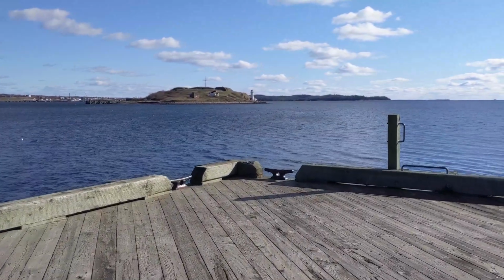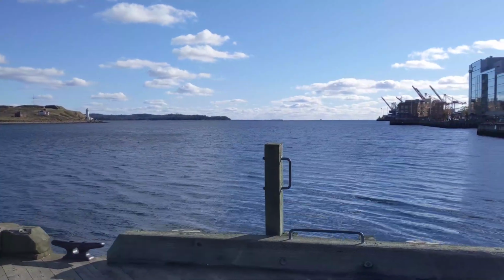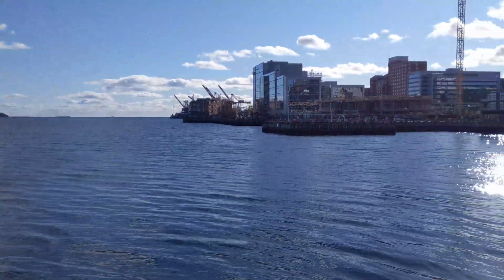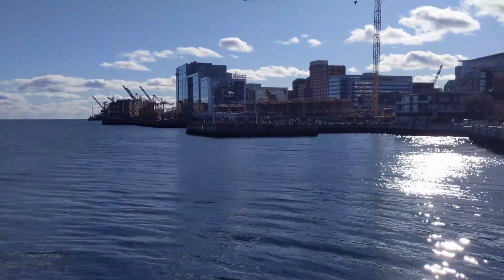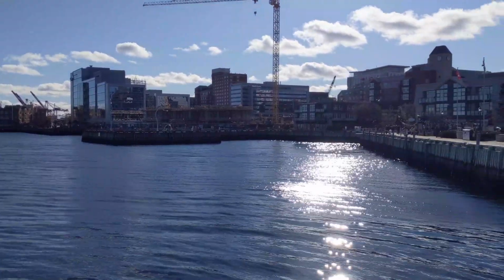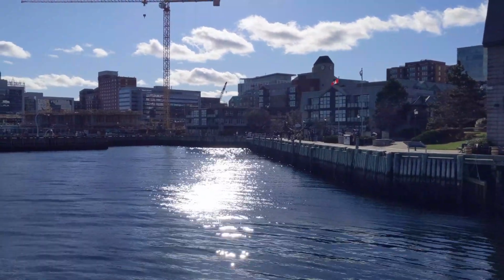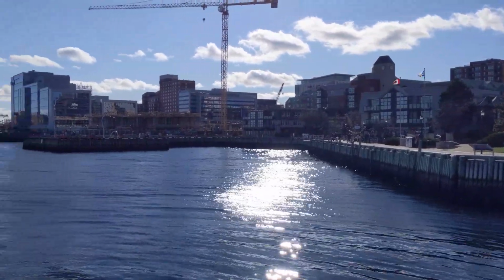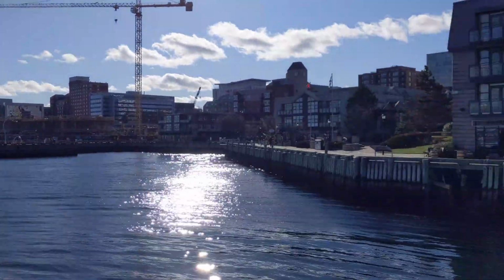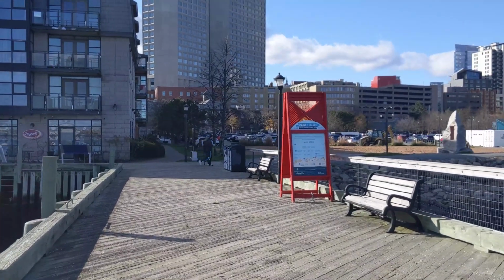Want to look out over the ocean for a minute? All right. Looking towards the south end of Halifax. Building under construction down there. It's already moving along pretty good. They're saying 2023 it'll be completed. Gonna look nice on the waterfront. Have a new building there.